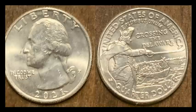Here's another Washington crossing the Delaware, this time a Philadelphia example. And yeah, the good old die chip is back. Now, it's not the big, large crown hamburger die chip that we're used to seeing. Those things have been kind of falling off lately. We're not seeing nearly as many listings of that particular late stage die chip. But we have another good one here for you.